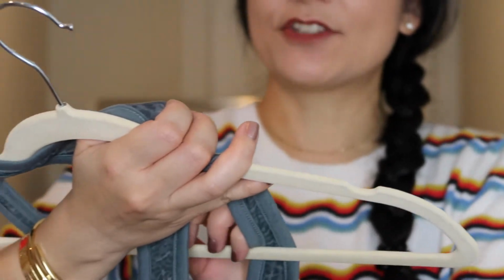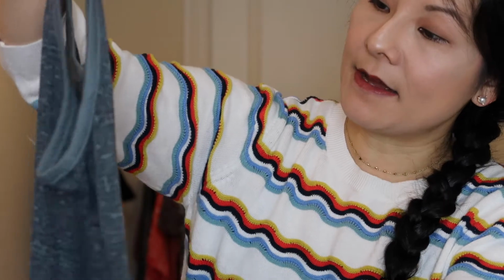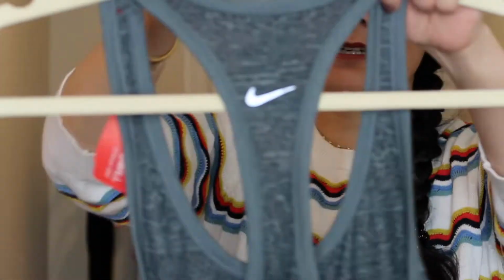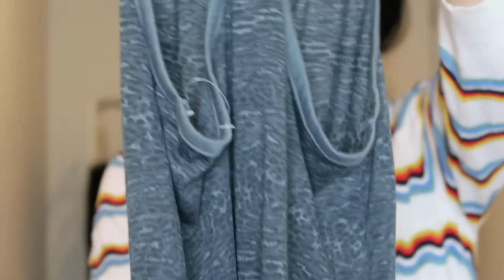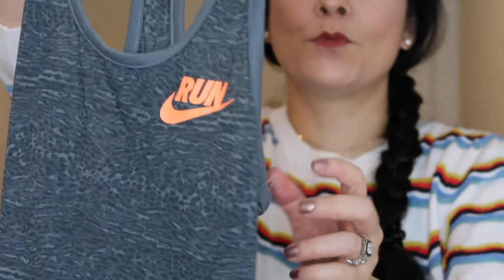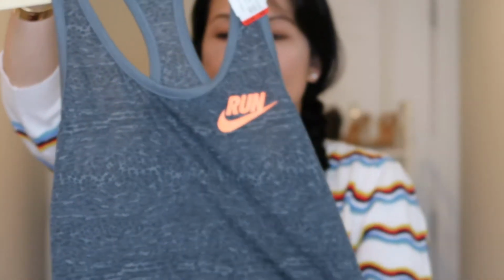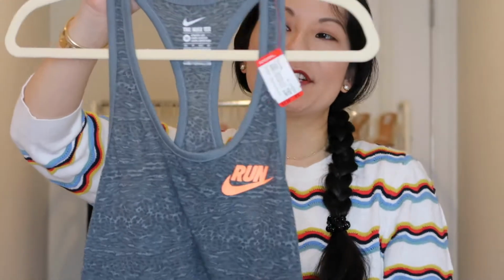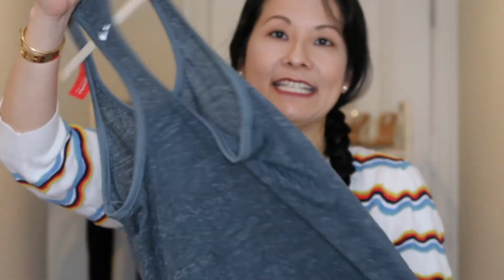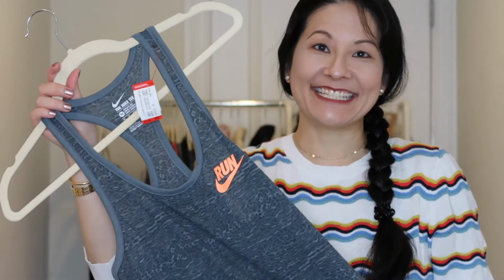And as you can see, it says extra small, and I just love the racer back. Look at this really fun burnout kind of animal design on there too. And it has the Nike swoosh on the back. So really nice kind of dry fit technology running tank. And this was probably even unworn because it still has the original kind of label tag there as well, which is great. So I thought it had some kind of fun details, just a very cool, breezy workout tank. So this one I paid $3.99 for.